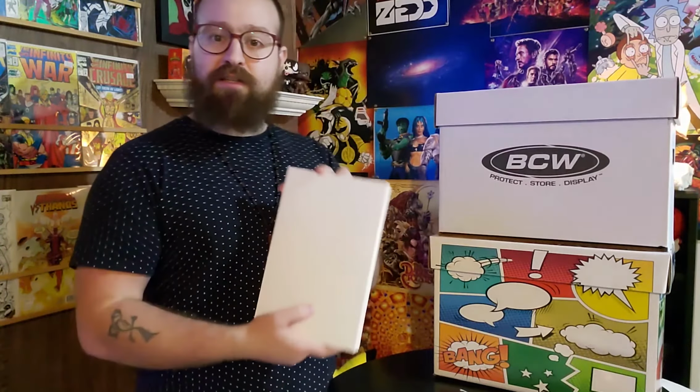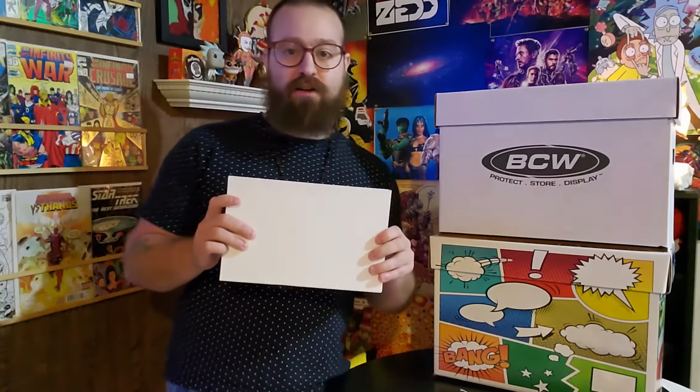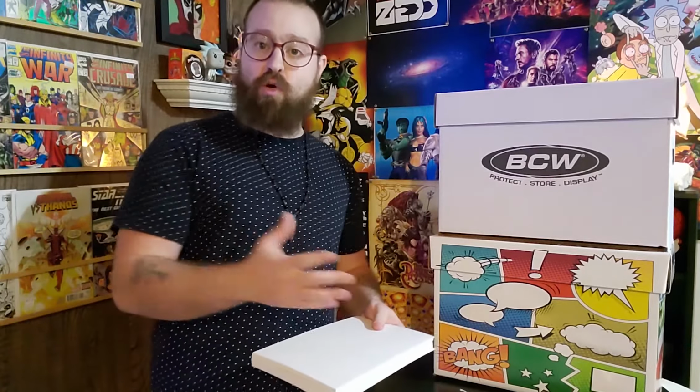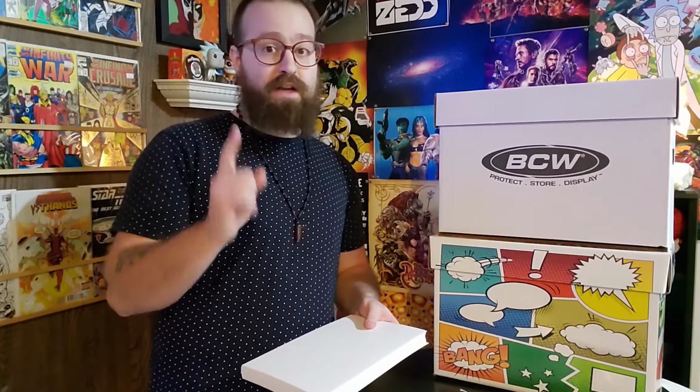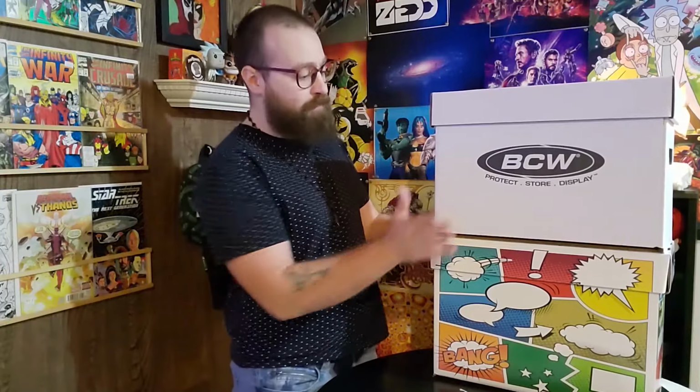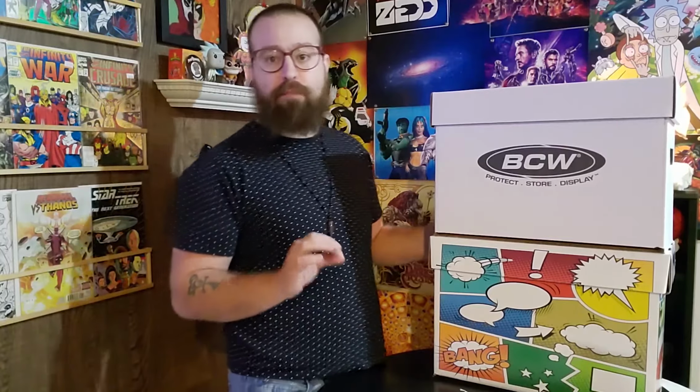Typically, this stuff is coated on one side and uncoated on the other. I'm not entirely sure which side should go up against your comic book, so if you can help me out, let me know in the comments. Once you've got your bags and your boards, you're gonna wanna pick up some boxes. And these are just simple cardboard boxes that perfectly fit comic books. Again, any comic book shop, you're gonna find these.